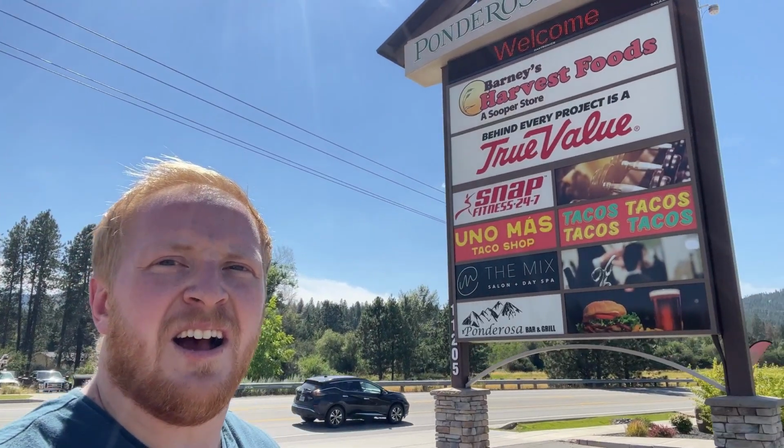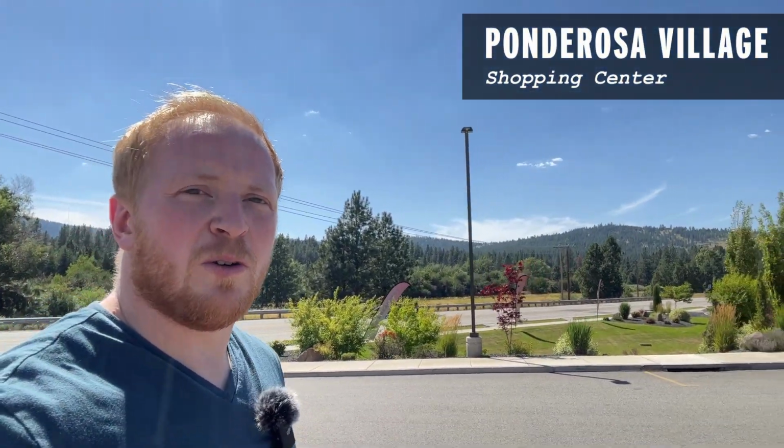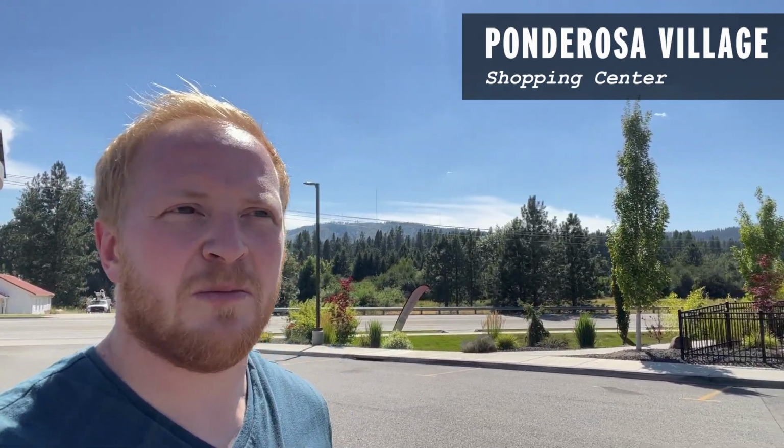Still got the local grocery store, which we'll walk by. You can see, but we've also got a lot of local restaurants too. There's the Ponderosa Grill, which you'll see behind. I mean, right there it is. As well, we've also got a salon down here, a 24/7 fitness gym, and a hardware store, which was added into the grocery store too. There's a church nearby too, if that's something you're looking for.